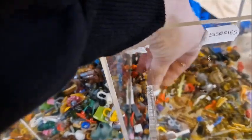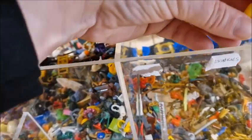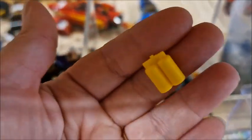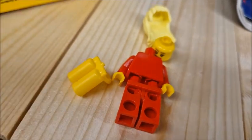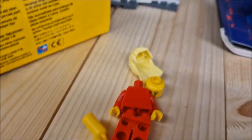I'm very picky. What's this? I don't know what that is. Oh, hold on, is that binoculars? This is perfect. She's out on the beach. Or maybe if it's not for her, it can be for one of the lifeguards or something. It's an extra pair of binoculars. Yep, that'll do. Right, let's make her.